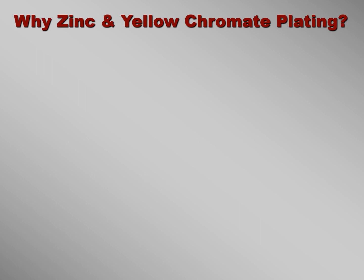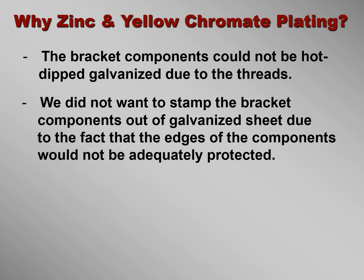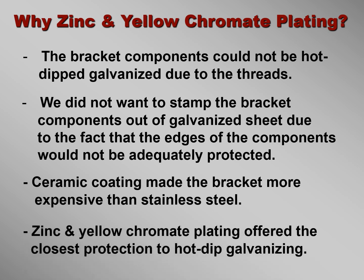Why did we use zinc and yellow chromate plating for our protection? Well, the bracket couldn't be hot dip galvanized due to the threads; the components wouldn't thread together with the hot dip galvanizing. We didn't want to stamp the bracket components out of galvanized sheet because the edges of the components would not be adequately protected, in our opinion. Ceramic coatings made the bracket more expensive than stainless steel. So we found zinc and yellow chromate plating offered the closest protection to hot dip galvanizing, which is pretty much the industry standard for components exposed to the elements in the exterior wall.